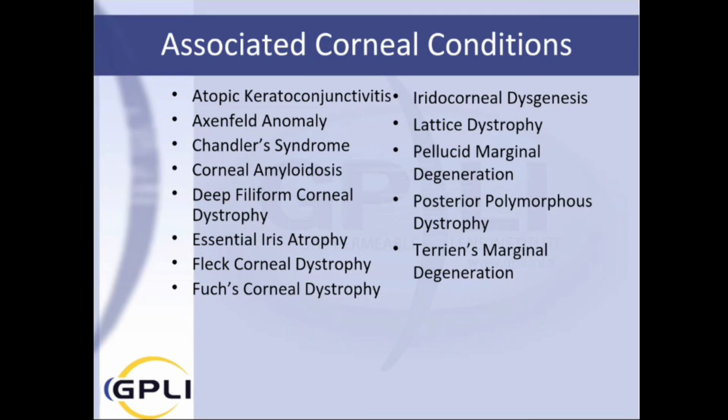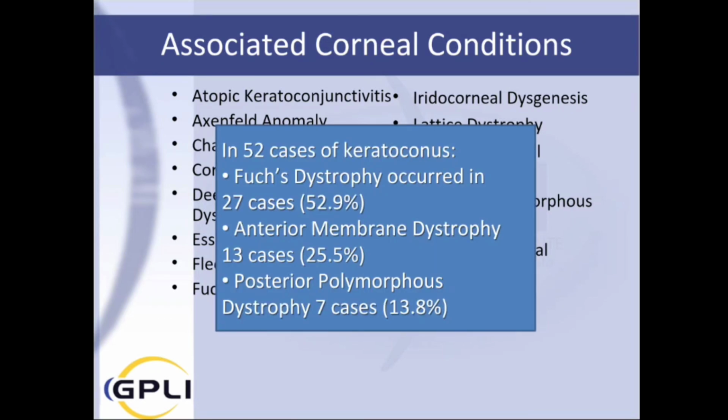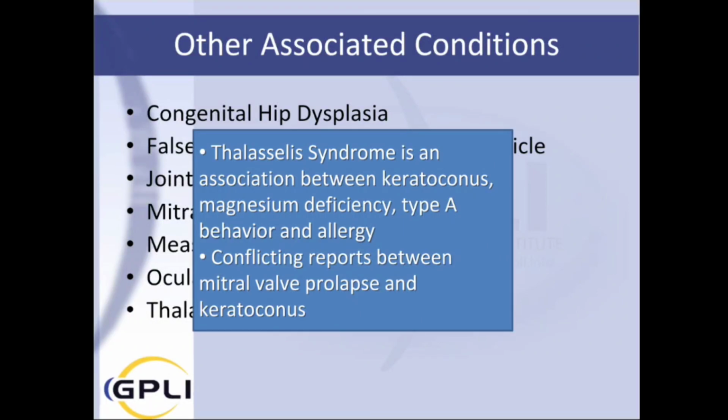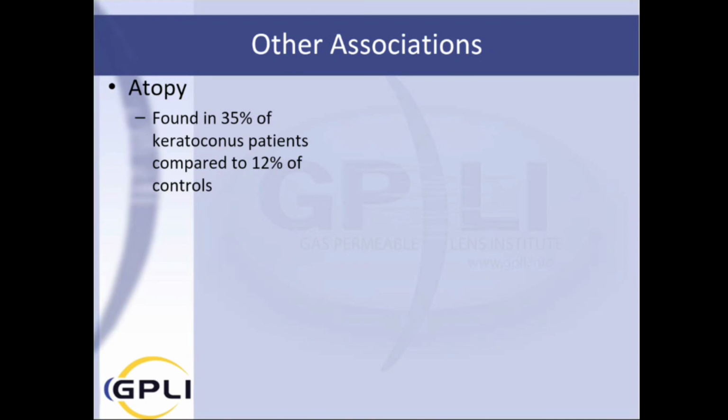In a study published in Cornea in February 2009, which looked at 52 cases of keratoconus with concomitant corneal disease, Fuchs dystrophy was the most commonly associated condition, accounting for 27 cases, or 52.9%, followed by anterior basement membrane dystrophies and posterior polymorphous dystrophy. Pellucid marginal degeneration may be a variant of keratoconus, and they are often confused. Thalassemia syndrome is defined as an association between keratoconus, magnesium deficiency, type A behavior, and allergy. There are conflicting reports in the literature regarding the association between mitral valve prolapse and keratoconus. In a large controlled study, atopy was found in 35% of keratoconus patients, compared to 12% of controls.